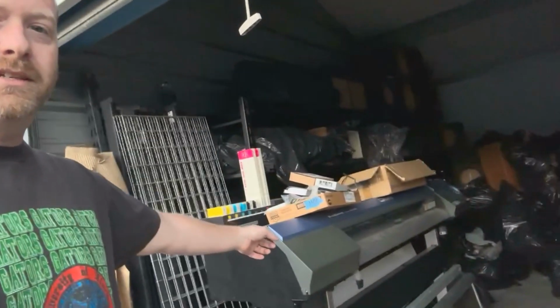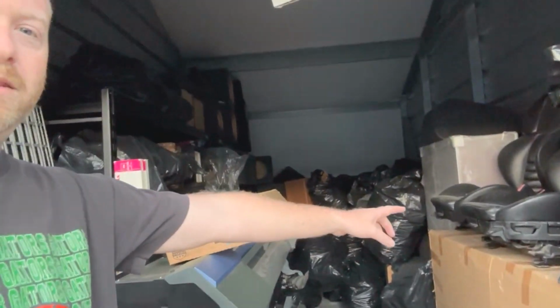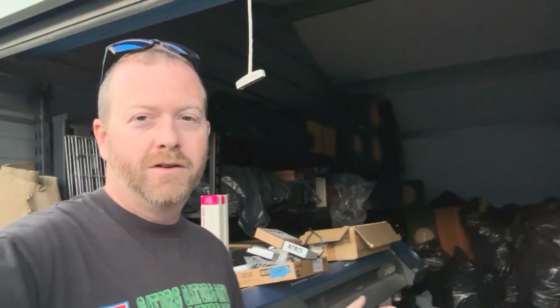When I bought the car audio inventory, you can see we had this big industrial printer. There's some large boxes. All these bags are full of smaller items like installation kits for CD players and things like that in cars. And I really just didn't have enough room in my warehouse to fill all this up. So this is just kind of an overflow space.